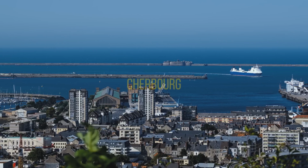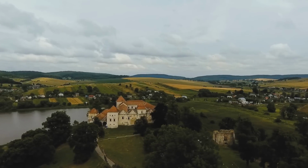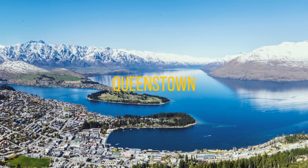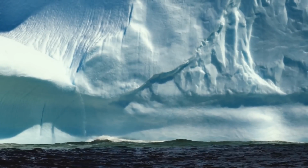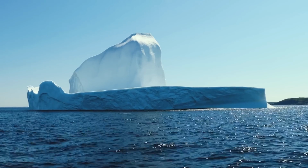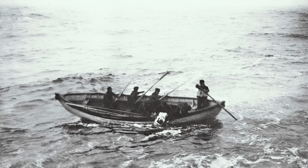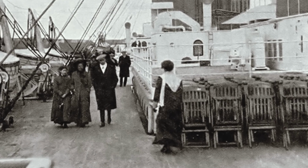At one moment of their journey, they stopped in France, after which they made another stop in Ireland. Once the final passengers boarded, the massive ship set out at full speed for their final destination, New York City. 4 days after the beginning of its journey, Titanic failed to divert its course from a huge iceberg, the story we all know about. Only 700 people survived, and most of them were women and children.